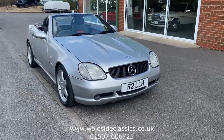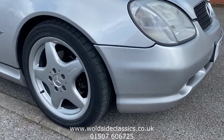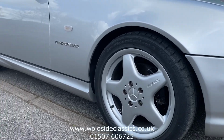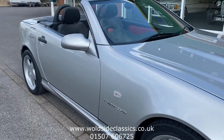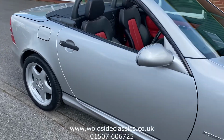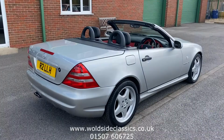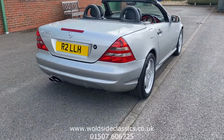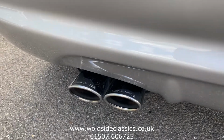Let's look around the car. You'll see how this car differs from the standard SLKs that you see. The bumper, the side mouldings and also the AMG single piece wheels are all part of the AMG Pack. Rear bumper is also different, and also we've got the AMG sports tailpipes.